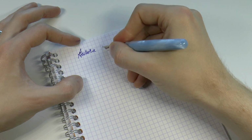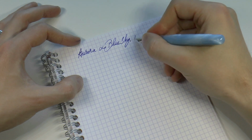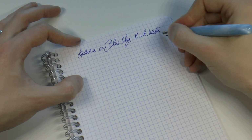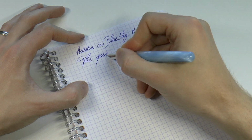Aurora Alpha. This is the blue sky. It has a medium nib in 14K and the ink is Waterman Blue. Why Waterman Blue, you say? Because I have to return this pen and I don't want to spend half of my life cleaning it.